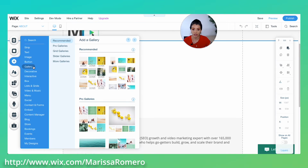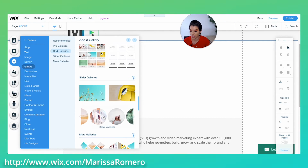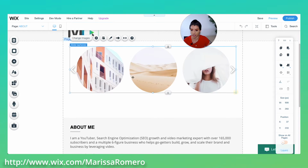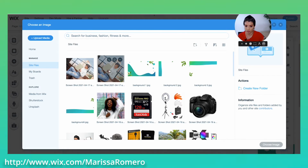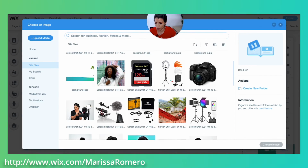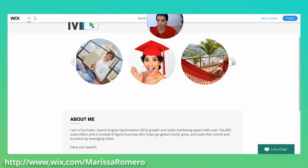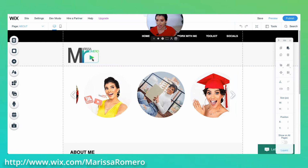Okay, so one thing I want to note is with the different things you can add, the gallery, I think this is really cool. You can add grid galleries, slider galleries, and I really like the slider gallery. I think it's really modern and fresh for the website. So we're gonna add this, and then I can easily change out these images. And so now you can see these images are all of me and that they will slide. If we go to preview, it's really cool because then they move around and they slide, a slider grid. I love this. So we'll go back to the editor and we will go to the next page.